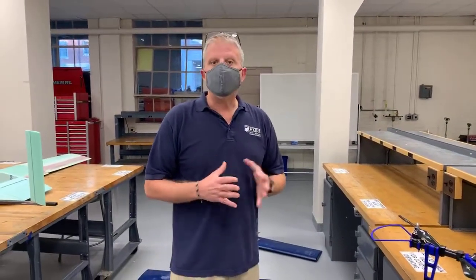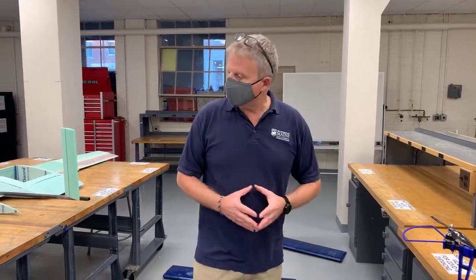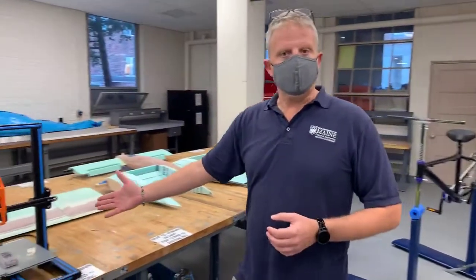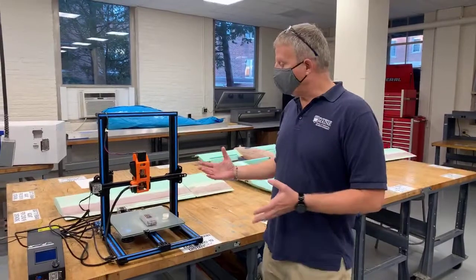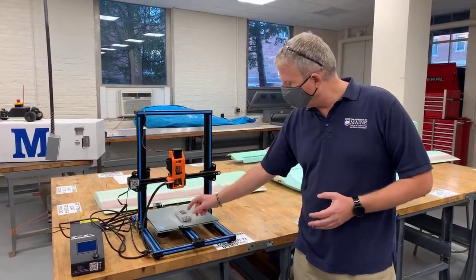So 3D printing is something that we leverage and use extensively here at UMaine for the capstone projects. And this is a 3D printer, so if we're going to use them, we might as well also do some work on improving current 3D printing technology. And this is one example.